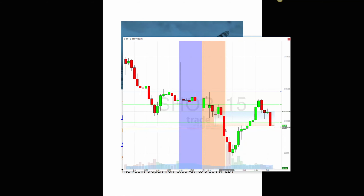So I got into this short right here at 99, and man, I would like to say I held all the way down to 93.29. Not quite. I covered some at 96 and 97, and then back at 99 as it moved back up. So I was actually hoping for a much bigger move, maybe a $10 move, but just wasn't to be. So that was the Shop short, and again, I don't normally do things like this in the pre-market, but it just looked so tempting.